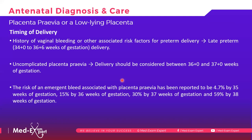As for the timing of delivery, if there is a history of vaginal bleeding or other associated risk factors for preterm delivery, you have to consider late preterm delivery between 34 and 36 plus 6 weeks of gestation. But if the condition is uncomplicated placenta previa, no symptoms, no history of bleeding, no risk of preterm delivery, we can consider delivery between 36 and 37 weeks of gestation and no need to prolong pregnancy after 37 weeks, because the risk of bleeding or emergent bleeding can be high after that. It can be as high as 59% by 38 weeks of gestation. So 37 weeks is a good balance between the risk of prematurity and the risk of emergency bleeding. Am I clear so far? Yes.